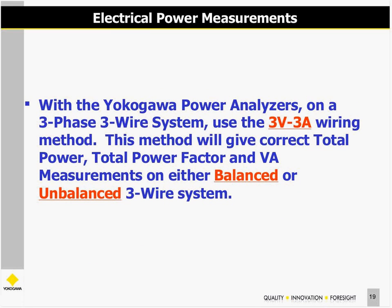So again, for your engineering work, we recommend using the 3V3A wiring method. It gives you the most accurate method for power factor and for VA measurements, on either a balanced or an unbalanced 3-wire system.